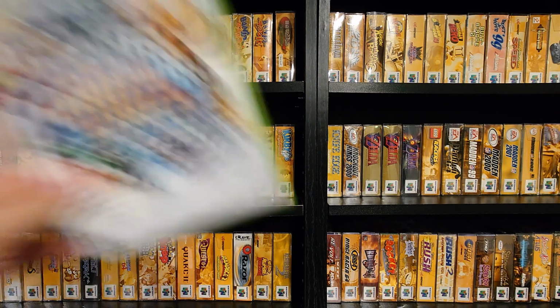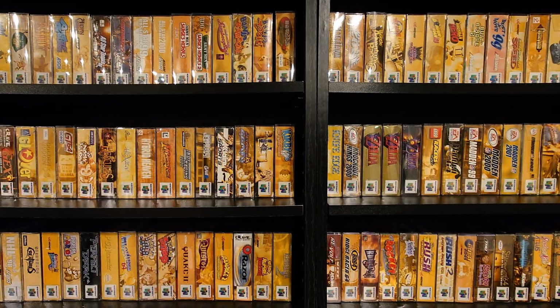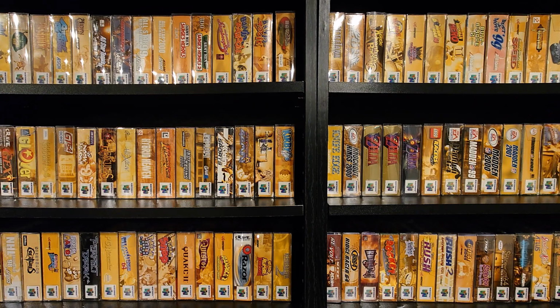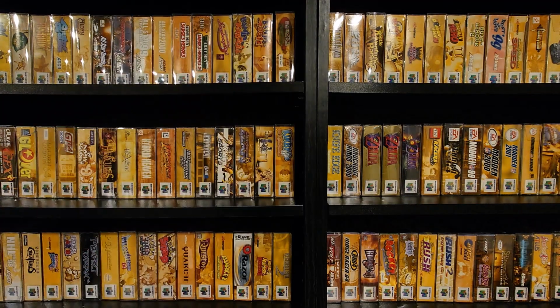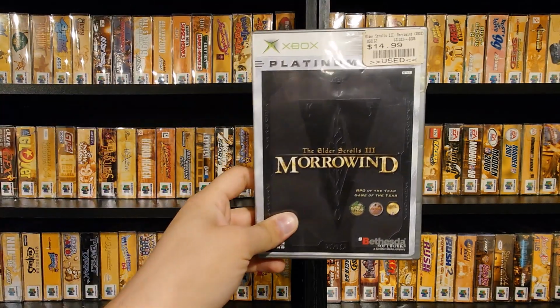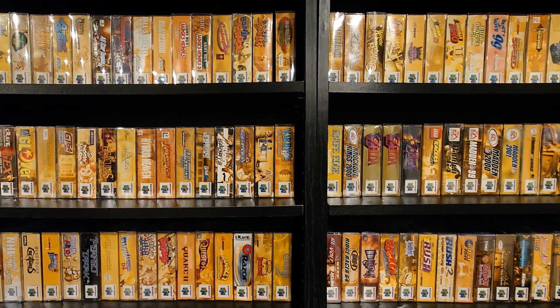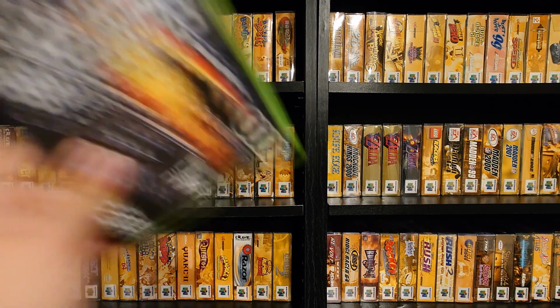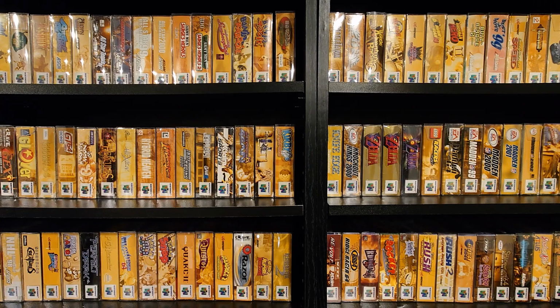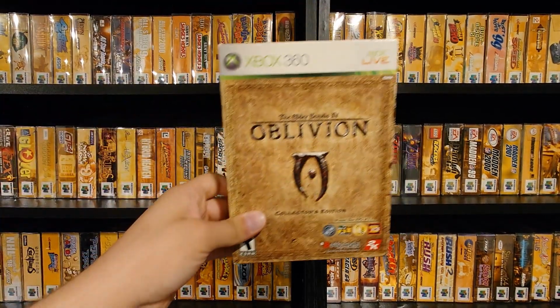Okay, here's Skylanders Giants, which also has two discs. They were buying several copies of a couple games. I don't know why. Rayman Origins. Disney Infinity 2.0. Assassin's Creed 4. We got here Assassin's Creed 3. Original Xbox game here, Morrowind. The only original Xbox game in this stack, for some reason. I don't know what's up with that. Battlefield 3. Game Party in Motion. And then finally, the collector's edition of Oblivion.